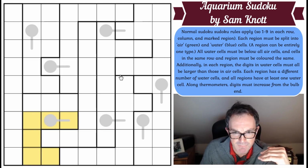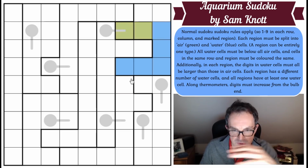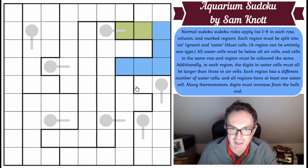Let's look at another one. So if in this region we worked out that the water came to here, it would go like that, and then all of this would be air. But if we worked out the water went one higher, it couldn't just occupy that square. It would have to occupy the whole of its level because the water would spread over the level of the Sudoku, and that would leave just those two as air.